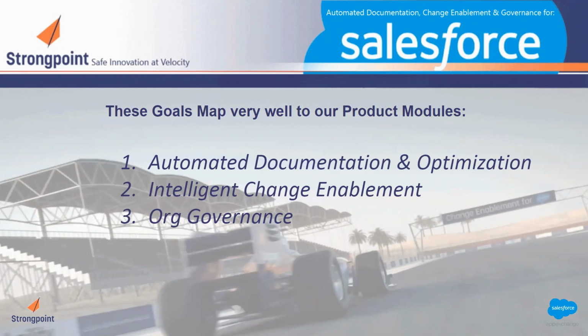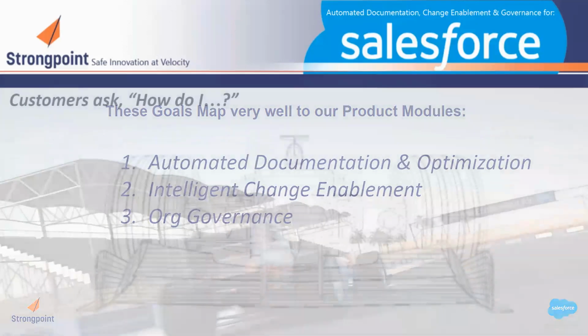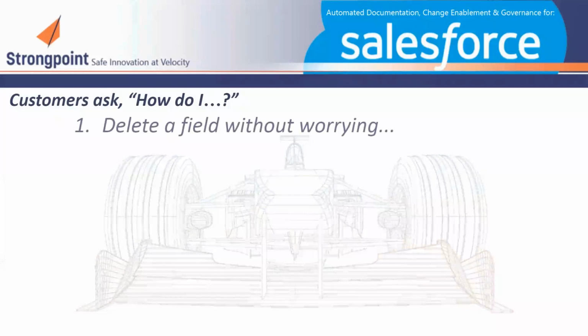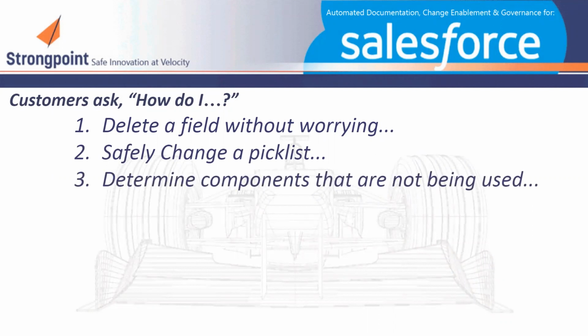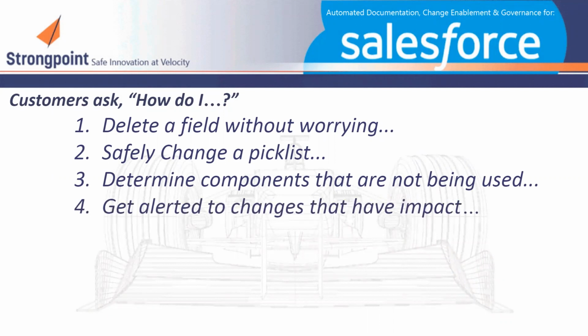And then finally, we offer org governance for Salesforce to help demonstrate to third parties or auditors that the org is in order. So customers come and they ask simple things like, how can I delete a field without worrying? How can I safely change a pick list? How can I determine what components of my org are being used and which aren't? I need to be alerted when changes are made that have any kind of impact at all.